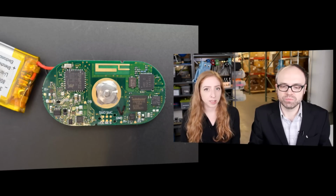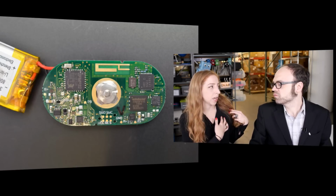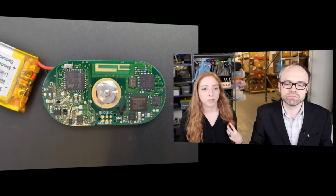Super neat. I'm going to continue wearing mine. You can get different magnetic brooch designs, there's some for Christmas and to match all your different outfits. I think it's super fun.